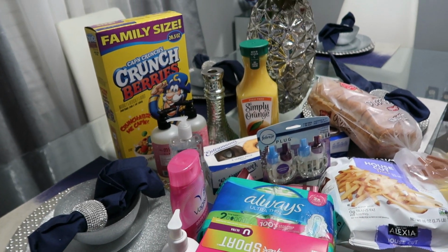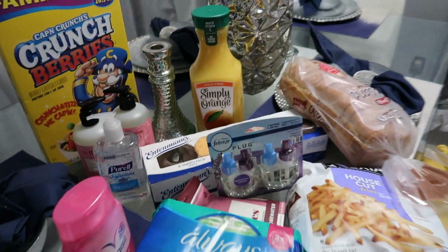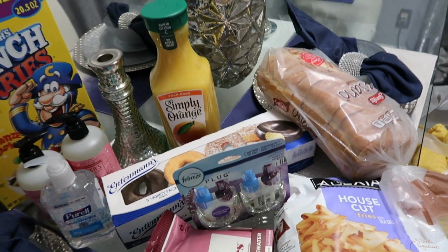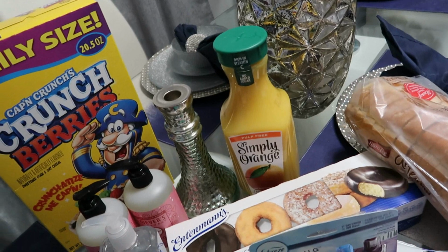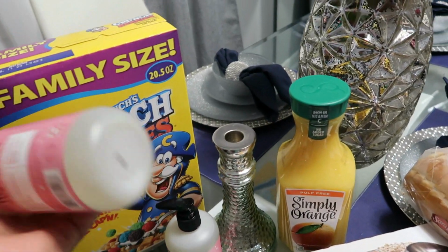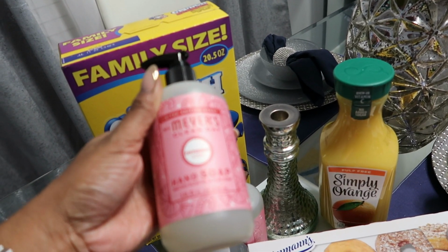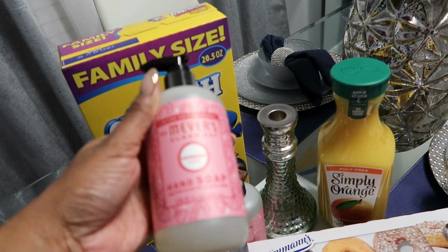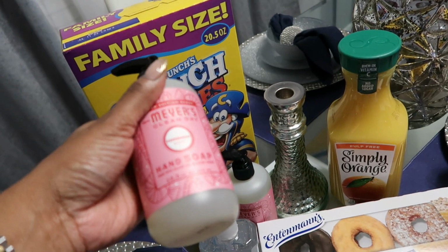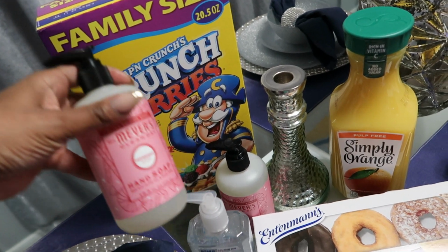What's up, you guys? So I'm back at home, and I just got in from Target, and I'm going to show you what I picked up really quick. It was just a real fast run because I was looking for that Miss Myers spray. Unfortunately, I didn't find it. It was sold out at my local Targets in my area. But I did see the peppermint hand soap.